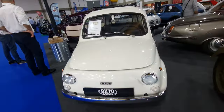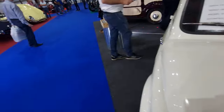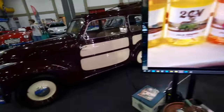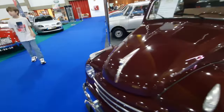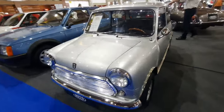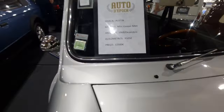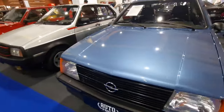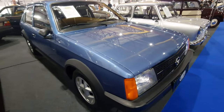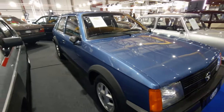Look here, this little Fiat. How much do you think this is going to be? 22. See? Yeah. You could actually buy a Mini cheaper than this one. Opel Kadett, 12 and a half. I wouldn't pay 12 and a half for this 1.3, yeah? No, I have the 1.6 engine. Yeah, 1.6 of that.